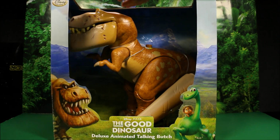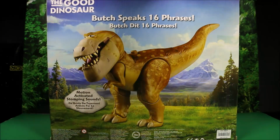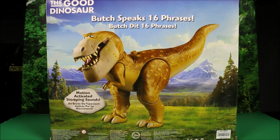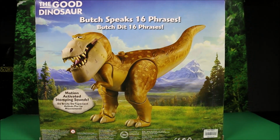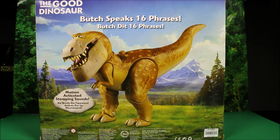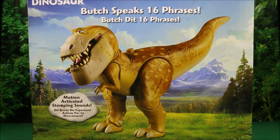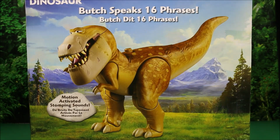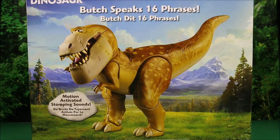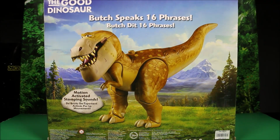Okay, like I said, guys, this guy is awesome. And he is $30. For $30, you are getting a lot. The Indominus Rex, I believe, was 35 when he first came out. This guy is a lot cooler. So let's go ahead and take a look at the back. It says Butch speaks 16 phrases and he's got motion activated stomping sounds. Wow, let's go ahead and take him out of the box.